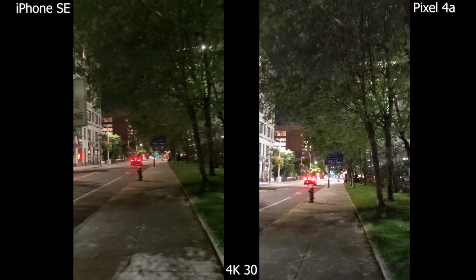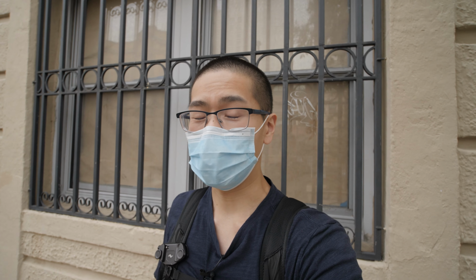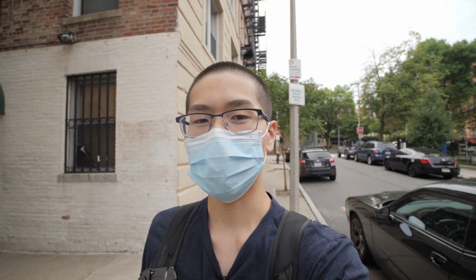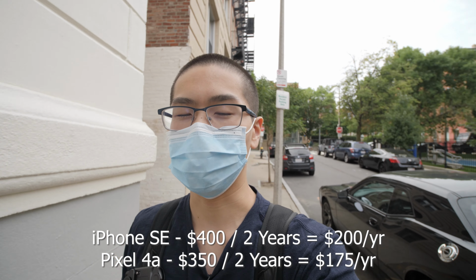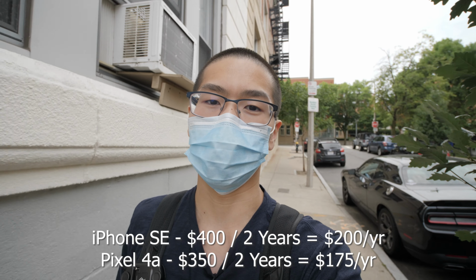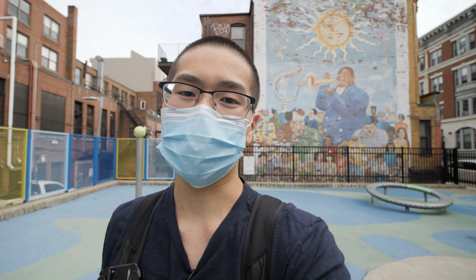In the end, it all comes down to personal preference and what system you like to use. But if you really want to save money in the long run, I would honestly pay 50 more bucks to go for the iPhone SE. If you're the type of person that likes to switch and experience new phones every 2 years or so, then I think paying for the 4a is going to be cheaper for you.